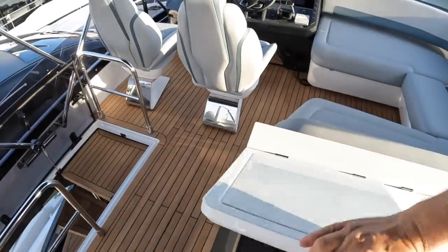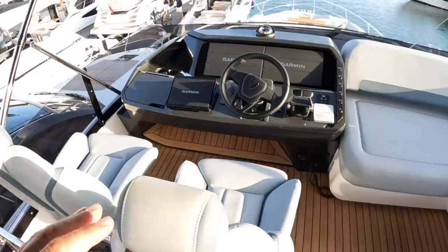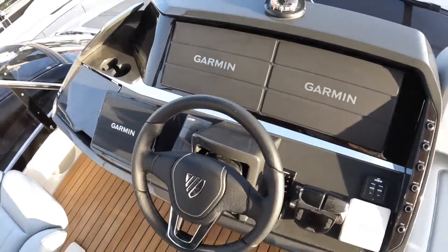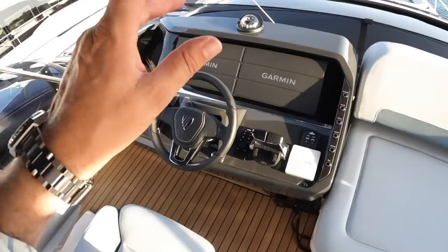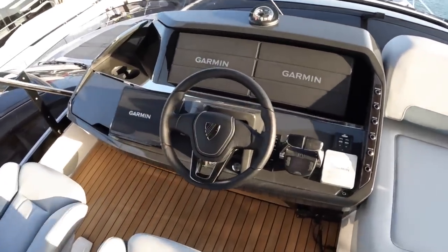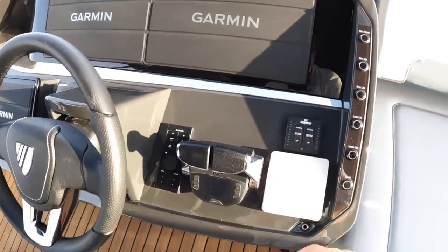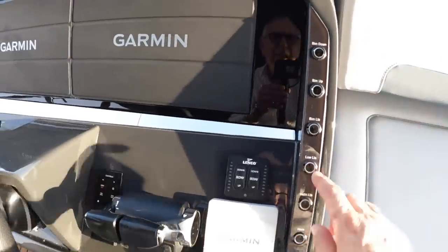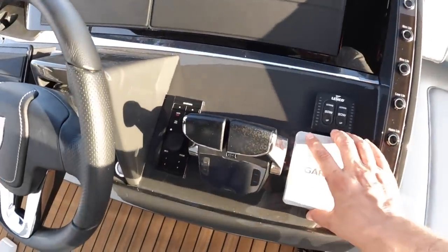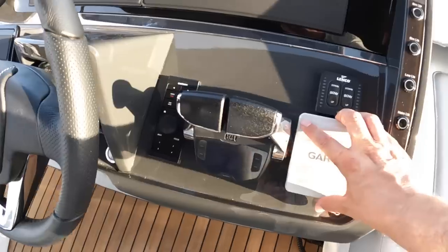And of course the upper helm is here. So you've got these two lovely pedestal mounted seats. Just correct my OCD, there we go. Again, the Garmin screens, twin screens here and a further screen there. And then you've got your throttle controls. These are your trim tab controls. I love the way it's done these switches down here. Bim up and bim down is the bimini. It's actually a powered bimini, so that makes it easy to erect and fold away. And then you've got autopilot just there.